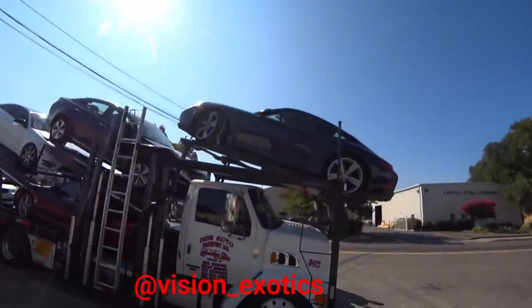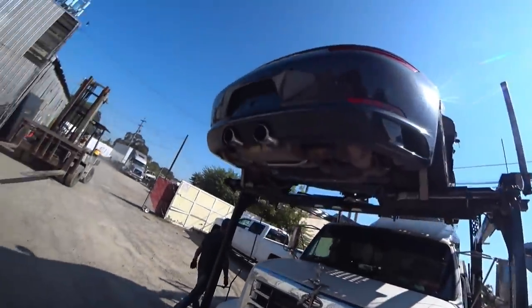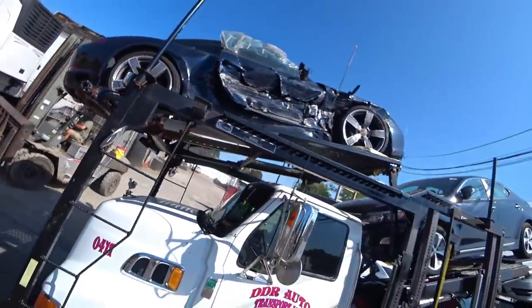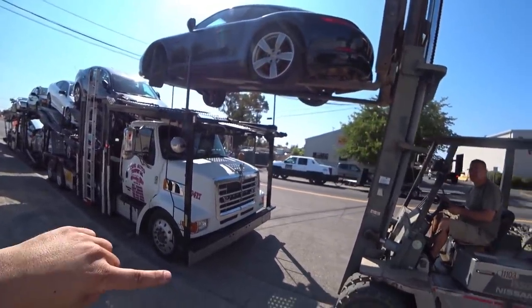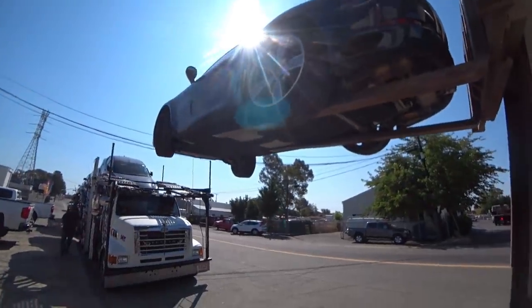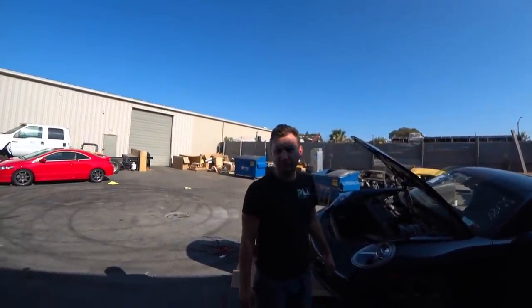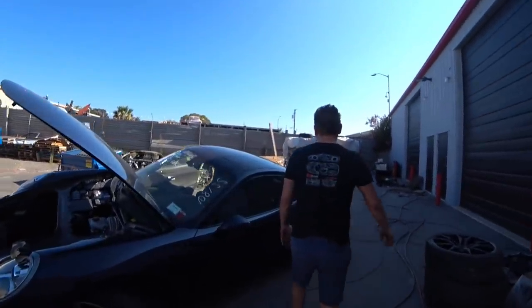Bought another car, it's a Porsche 911 2017. Let's check it out. Okay guys, we bought this Porsche 2017 911 Carrera, manual, 7-speed.